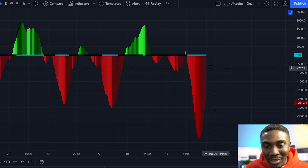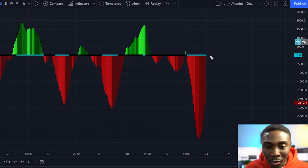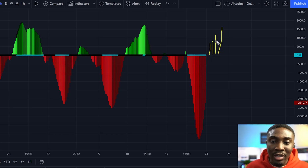From the squeeze momentum, we see that the reversal has not yet been confirmed. We are not yet seeing any green bars here just yet. So that is something to look out for. Let's see if we will see that in the coming week for Bitcoin. Then definitely Bitcoin will turn bullish if we start seeing that. So from the lower time frame, things are looking bullish for Bitcoin for the upcoming week.